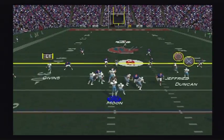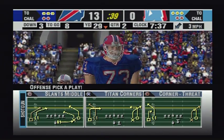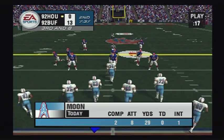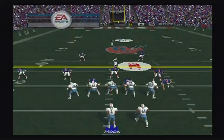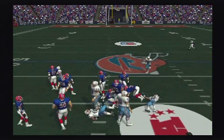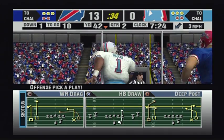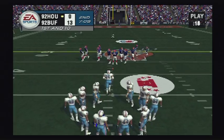Set. Pressure with the pass. He overthrew the target. There was no way he was going to get to that one. The Oilers line up in the shotgun. Set. He surveys the field, throwing. And he hits his target. Runs through the tackle. Watch it here. This is a great call on third down to keep this drive alive. They were in a tough spot here. But this is a heck of a throw and catch to pick up that first down. First and 10. Ball on their own 42.